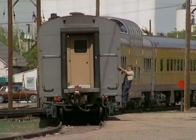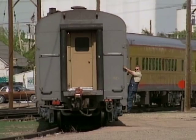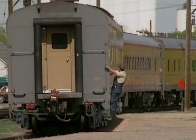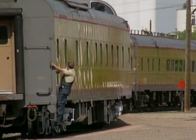The train backs into a track in the intermodal yard after successfully negotiating the Y. Here the train will be parked for the night. In preparation for its excursion duty on Saturday morning, the engine and train will be serviced during the evening hours.